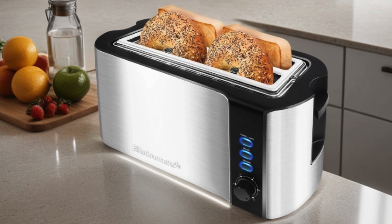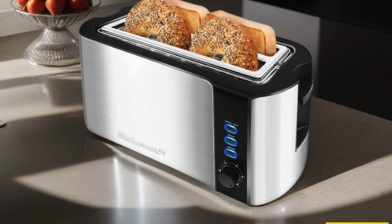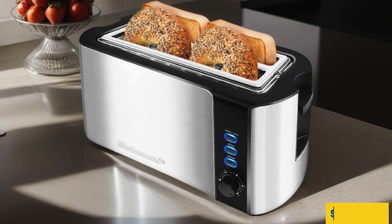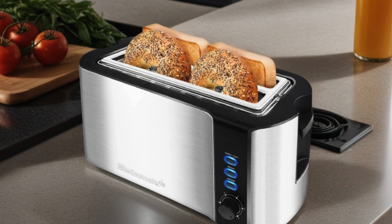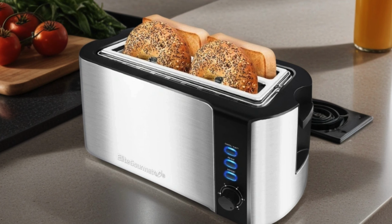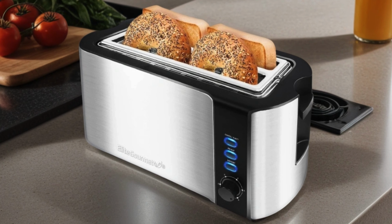Featuring 6 toast settings, including reheat, defrost, and cancel functions, this toaster offers precise control over your toasting preferences. Whether you prefer a lightly toasted slice or a golden brown crunch, the Elite Gourmet Toaster delivers consistent results every time. Say goodbye to cold toast and hello to breakfast bliss with the Elite Gourmet ECT 3100.